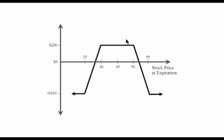And basically what we're saying here is that we're going to profit about $200 so long as the security trades in between 50 and 40 at expiration. So it can trade anywhere and close anywhere as long as it's between 40 and 50 at expiration. Then we make all of our money on this trade. So again, let's look at the stock chart and see how that relates.